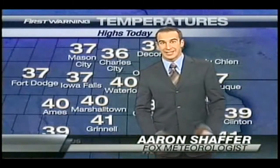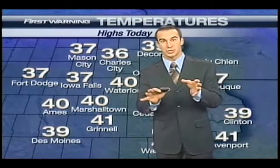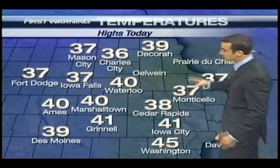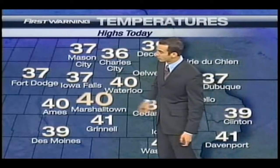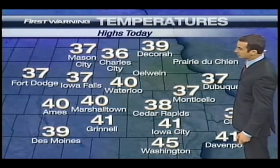Well, another day of spring, another day of more winter-like temperatures out there. We will see some warming eventually, but for today at least, we did see a little bit of sunshine outside. That's what helped us climb back up to about 40 in Waterloo, 40 Marshalltown. You look farther toward the east, 37 Dubuque, Monticello, 38 Cedar Rapids, and then 45 toward Washington.